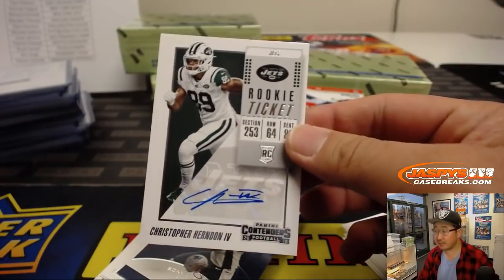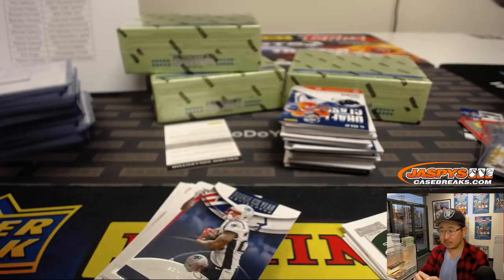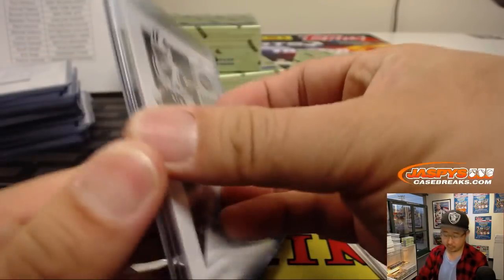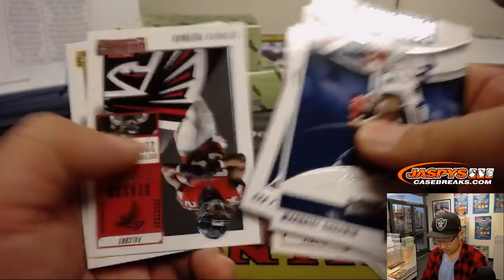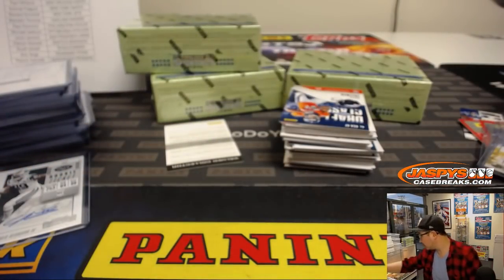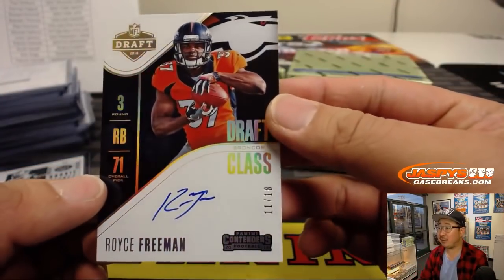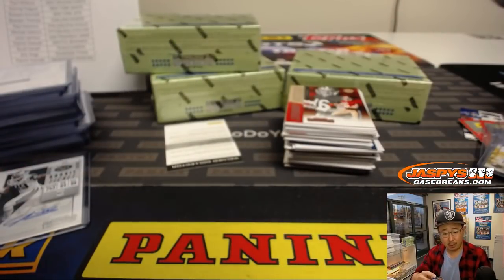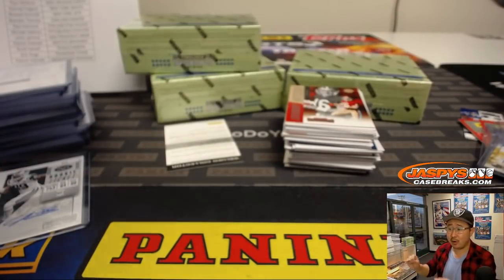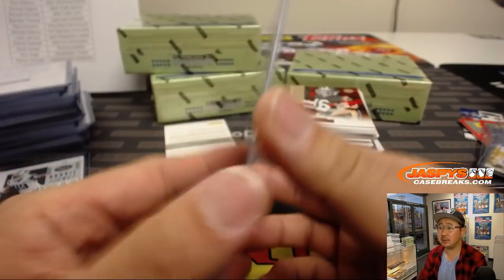Got for the Jets, Christopher Hernan IV. That'll be for Rich and the Jets. And we've got a nice draft class autograph. Royce Freeman, 11 out of 18, on-card auto. And Oppo Joe Mojo, Tom Richard with the Broncos. What's the case hit, Nicholas Kasberg?